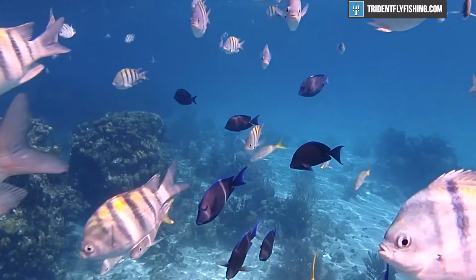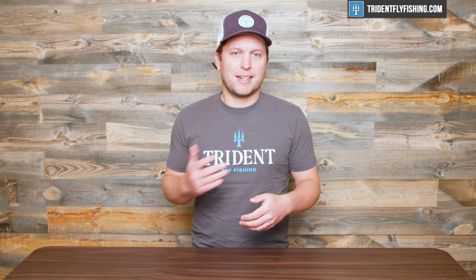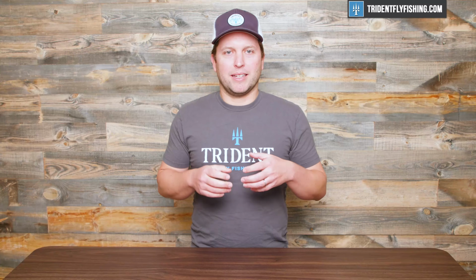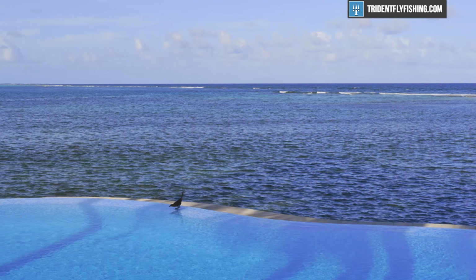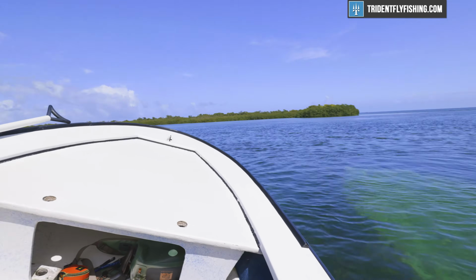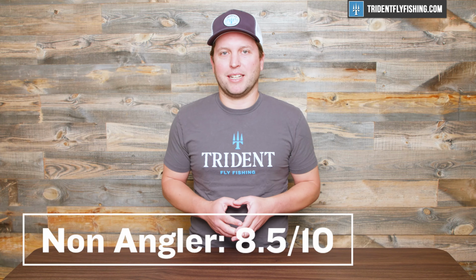And in fact, people go there who don't fish at all. However, if you're going there and you're not looking for an adventure and you're not that into snorkeling or diving, you might get a little bored. There's no TVs. It's not a huge property that you can walk around and find a lot to do. And being so remote, you can't really decide on a whim to go someplace else. That said, all in all, I think it has a lot to offer for the right non-angler, and so we're giving it an 8.5 out of 10.